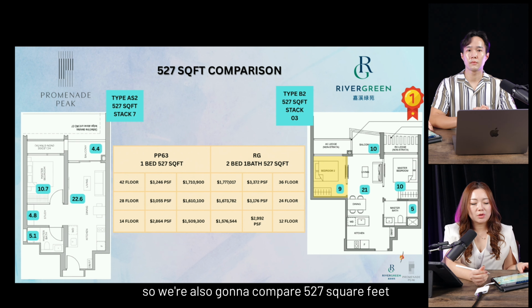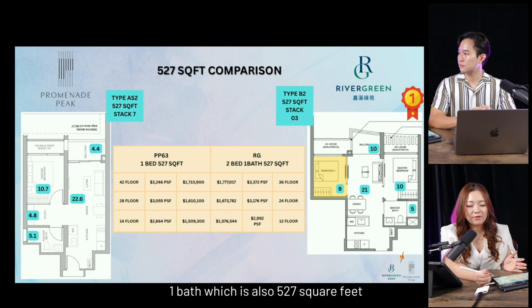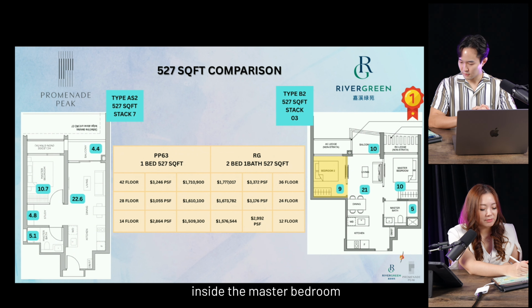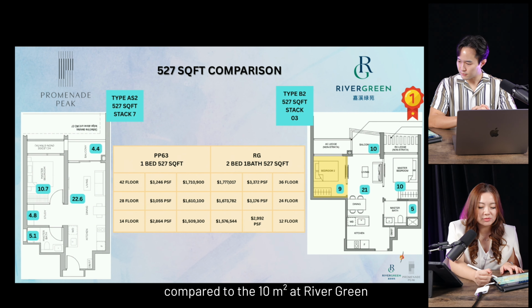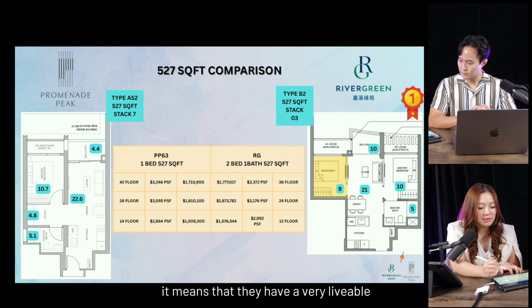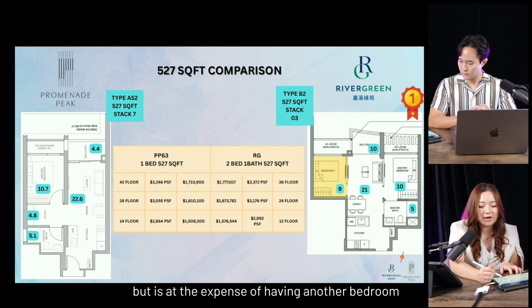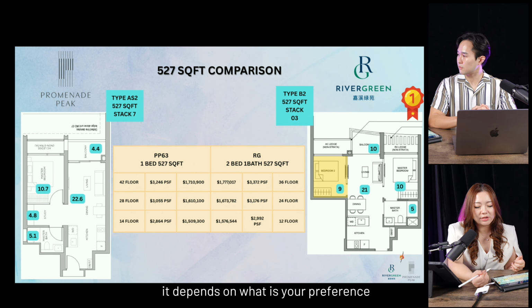Correct. So we're also going to compare the 527 square feet Promenade Peak 1 plus study with River Green's 2 bed 1 bath, which is also 527 square feet. If you have a look, you'll notice that the study is located inside the master bedroom, and the master bedroom is slightly bigger compared to the 10 square meters at River Green. It means that they have a very livable, comfortable space, but at the expense of having another bedroom at River Green. So it depends on your preference.